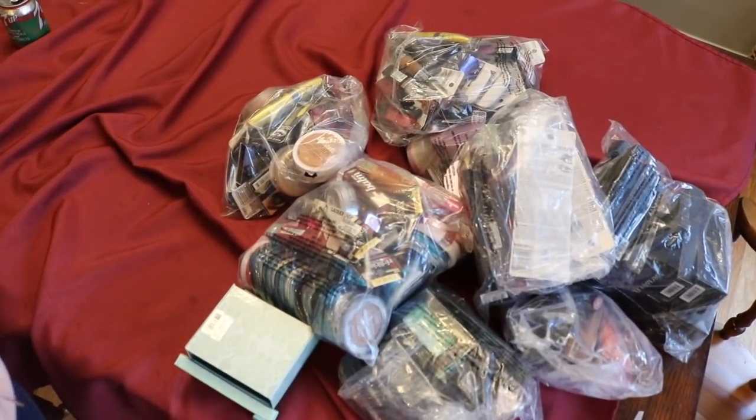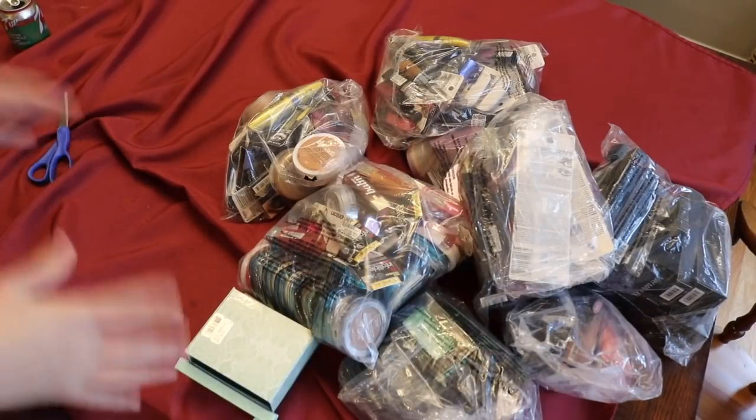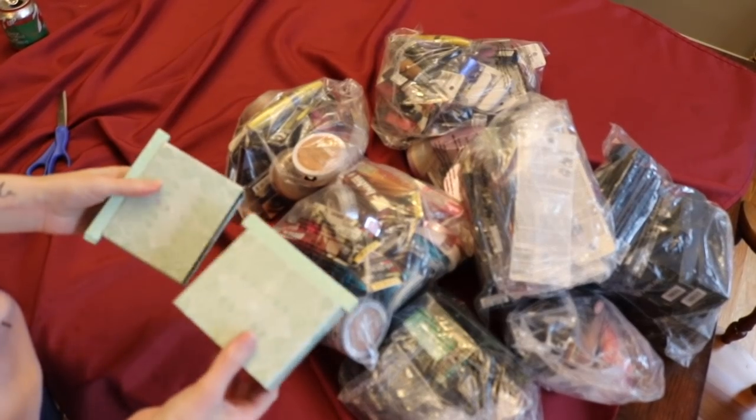Okay, don't mind my messy tablecloth here. Okay, so here's all the bags that came out of that box. I just laid it all out so we could see it a little bit better, because it's hard to see inside the box. It's so tall.